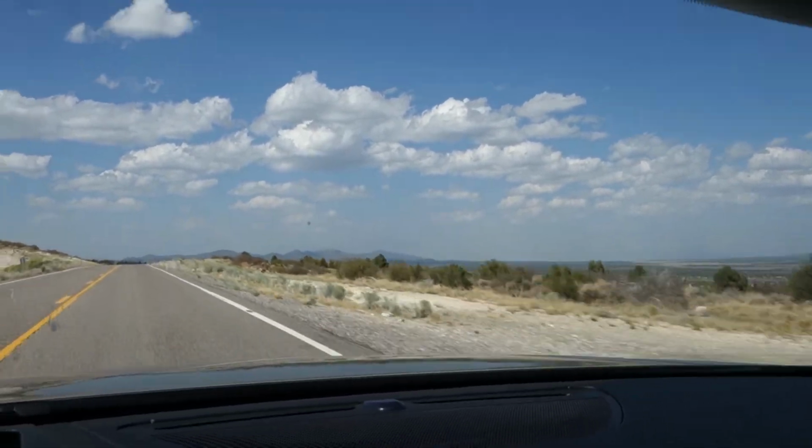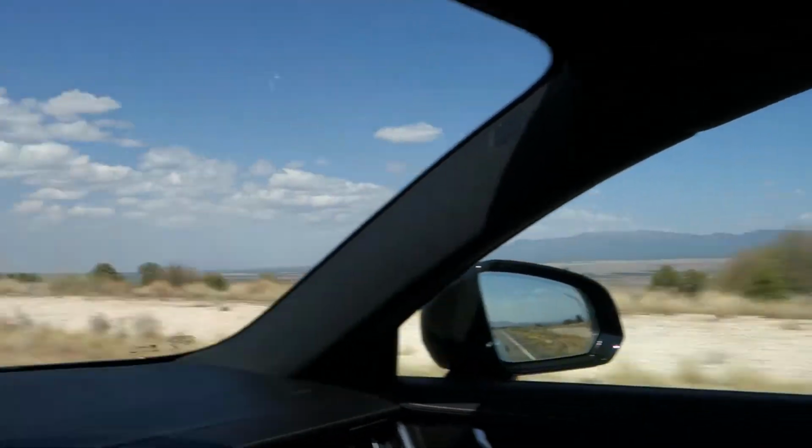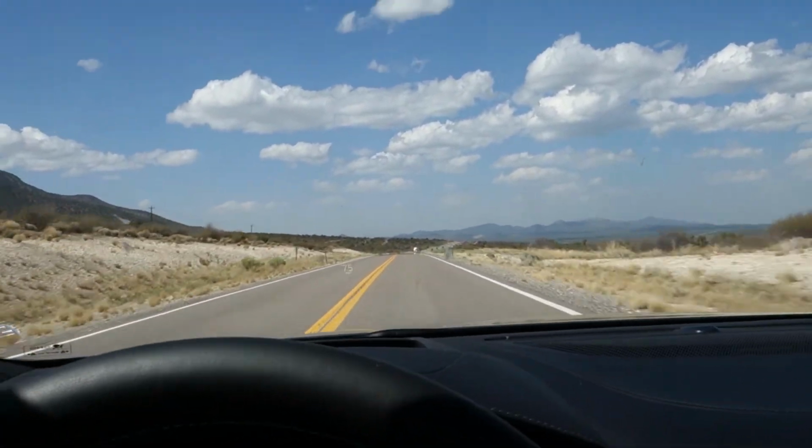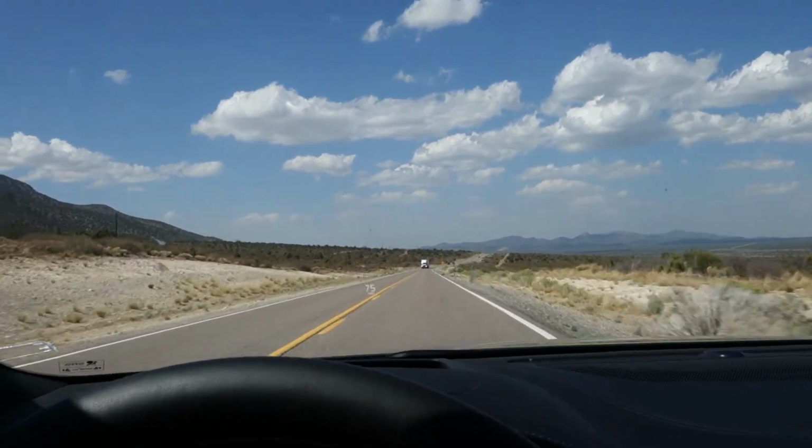Up towards that way is Great Basin National Park. You can see the scenery there. I don't know if you can really tell from this vantage point. So I'm going to end this video. Yeah, just very disappointed.